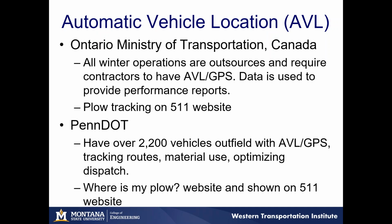So one question that commonly comes up is, should we provide this information to the public? And what we wanted to show is that quite a few state DOTs and international agencies are providing AVL GPS plow locations. And so if that's something you're thinking about, you can then kind of reach out to these agencies and talk about the pros and cons of whether that's appropriate for your agency.